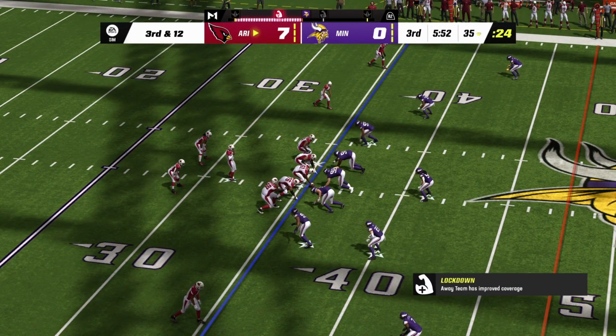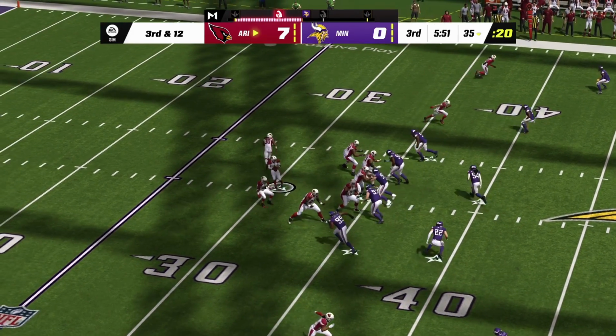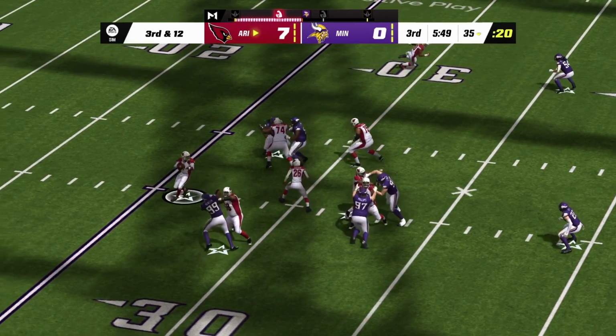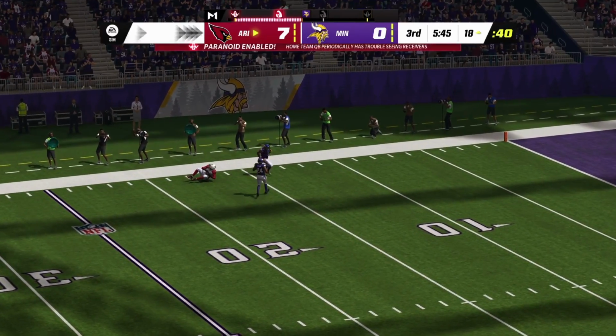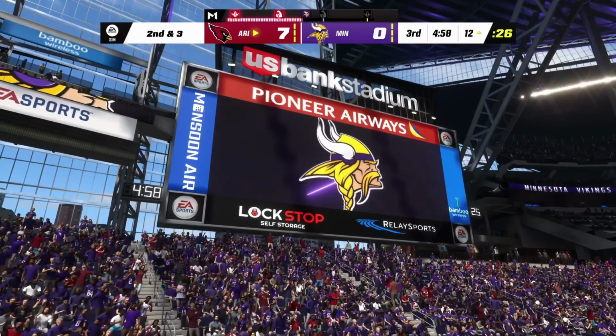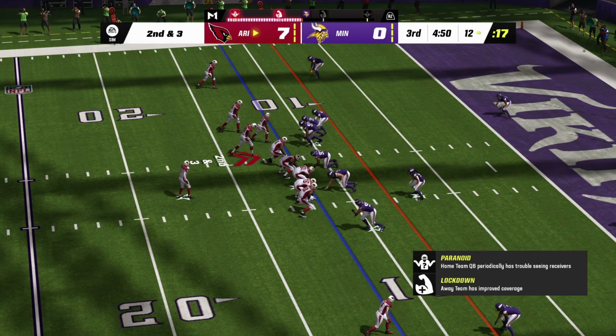An incomplete pass on that last play, and that means they'll need to come up with something here on third down. Here's Murray, going deep for Hopkins. He's got a man. Complete. They didn't get a first down, but still, you'll take runs like that each and every time, won't you?